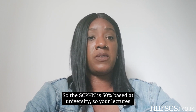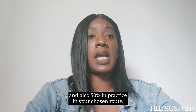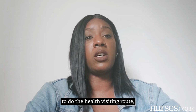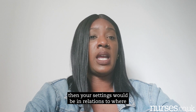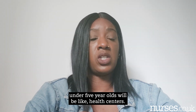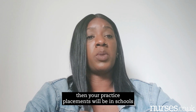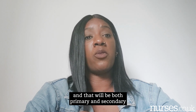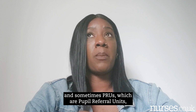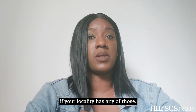So the SCPHN is 50% based at university, so your lectures, and also 50% in practice in your chosen route. So for example, if you've chosen to do the health visiting route, then your settings will be in relation to where under 5-year-olds will be, like health centres. And if you've chosen the school nursing route, then your practice placements will be in schools, and that will be both primary and secondary, and sometimes PRUs, which are pupil referral units, if your locality has any of those.